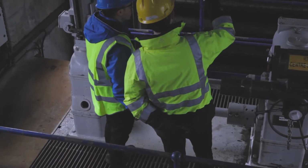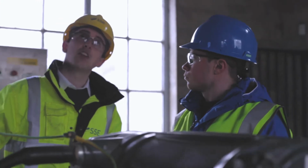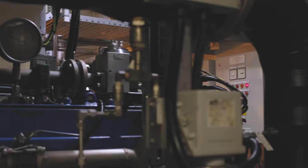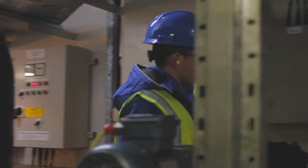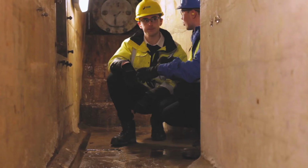I grew up in Perth, about 30 miles downstream from Pitlochry Power Station. I was always interested in engineering and figuring out how things worked, so I always had an eye on the wind turbines being built around and the hydro plants, especially the one here at Pitlochry Power Station. Whilst at school, I studied subjects like maths, physics and tech studies, which gave me a good technical appreciation for how engineering works. But I also studied things like music and English, which allowed me to develop my creative and communication type skills.